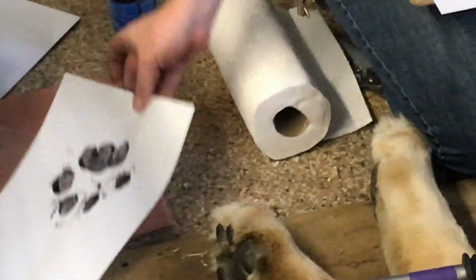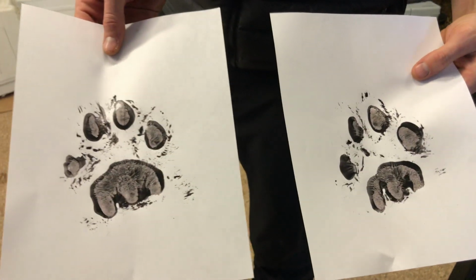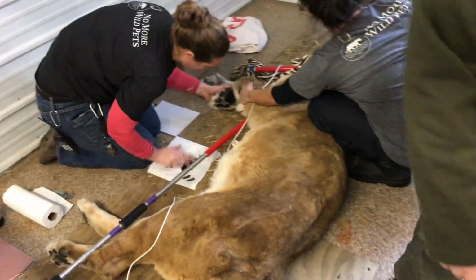And I will tell you, seeing paw prints of cats with their claws is absolutely stunning and beautiful. And trying to get paw prints of cats without their claws tends to look like mush on paper.